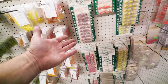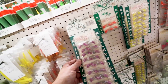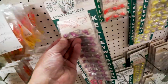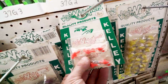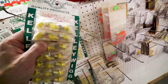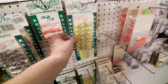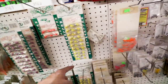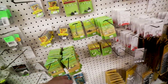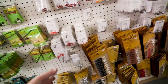So we're keeping on down. I mean, there's just so much goodness. I don't even know where to start, but what is this? The Kelly Wigglers. So I think these are just jig heads. Yeah, those are just different kinds of jig heads, which kind of look nice though. So that must be for some sort of, looks like a saltwater hook on that as well. I mean, I could stop everywhere. Mr. Twister with the keeper hook. Too much.